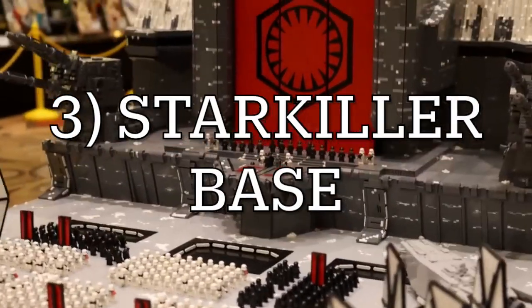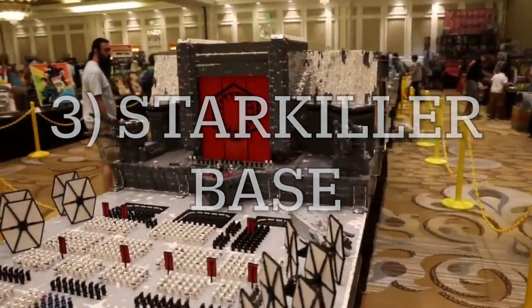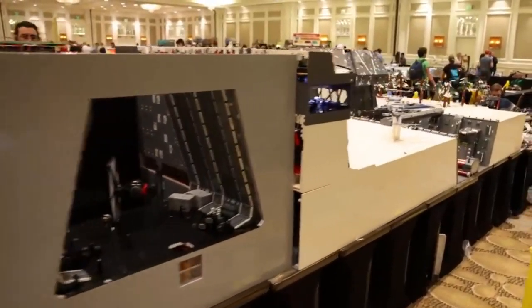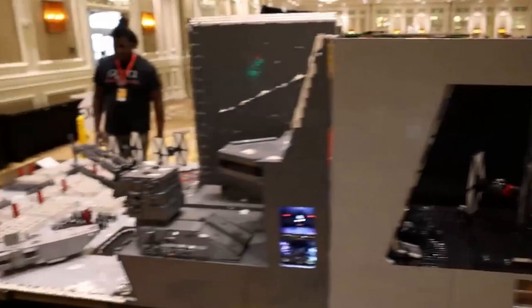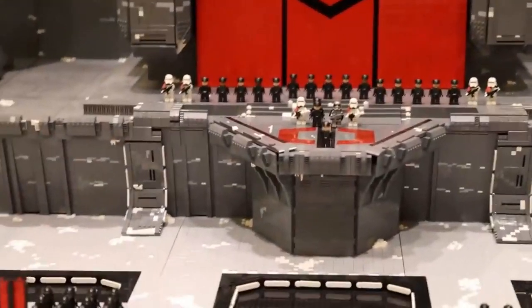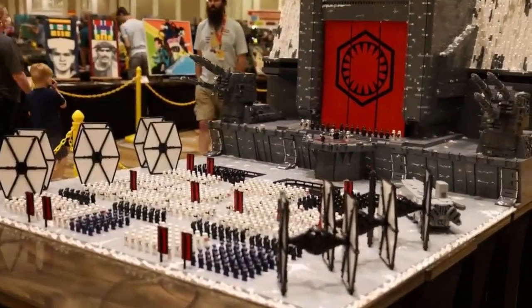Moving on to third place, we have Starkiller Base, which was created by Rich Boy J. Now this is one of the biggest MOCs of the list. Coming in at 23 feet long and 6 feet wide, this MOC depicts multiple scenes from The Force Awakens. You have General Hux's speech, featuring hundreds of First Order troopers. You also have 6 custom made First Order TIE fighters which look brilliant.